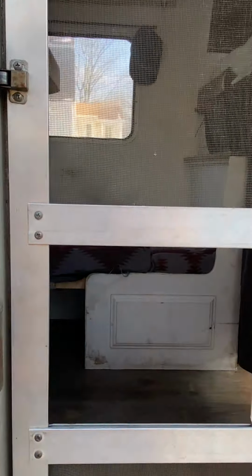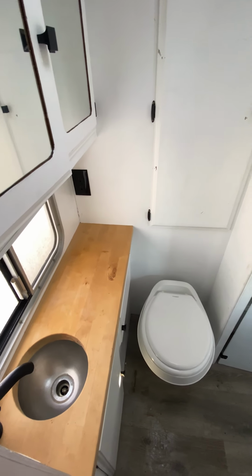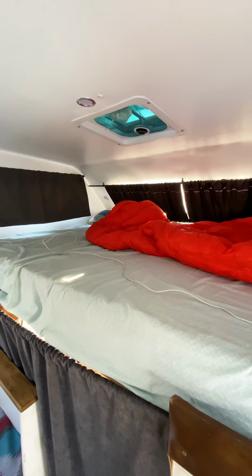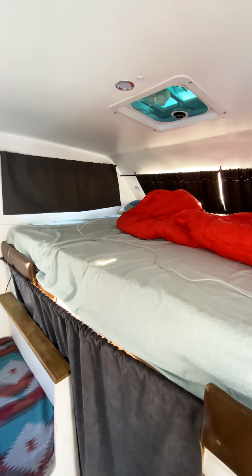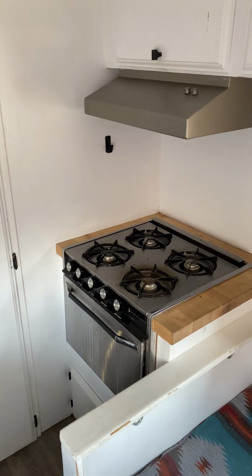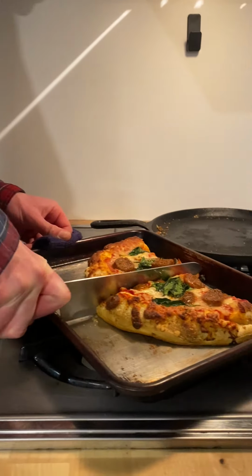So the interior is definitely not 1981 anymore. The previous owner modernized quite a bit of it, repainted everything, redid the kitchen table, bench seat, the upstairs bed. The interior is fully insulated. The roof has been resealed. It's got a propane heater right there below the full refrigerator. It also has a propane stove, an oven. Made some pizza, some cookies.